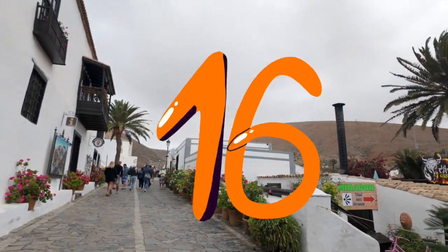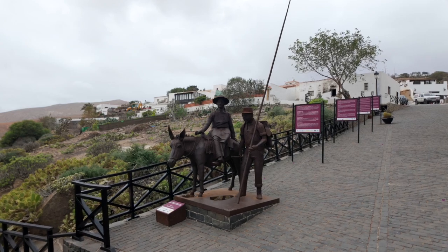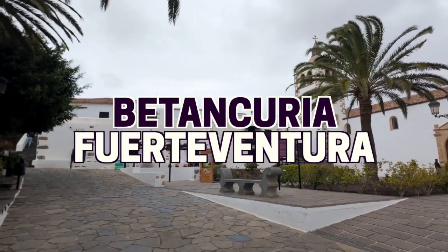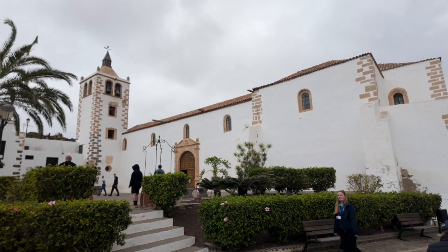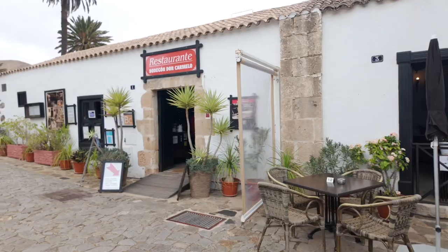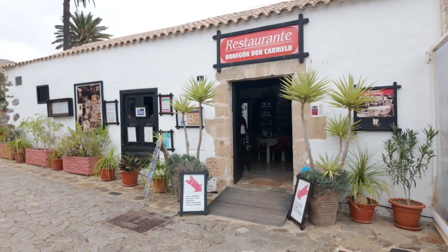Betancuria is the old capital of the island. It's worth spending an hour or two having a look around if you're travelling through the centre of the island. Its colonial architecture is quite charming. There are also restaurants there if you want to hang around a little longer.